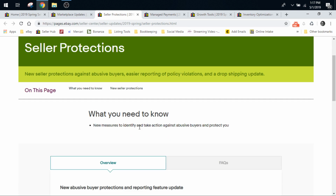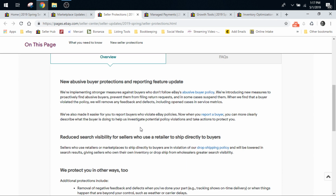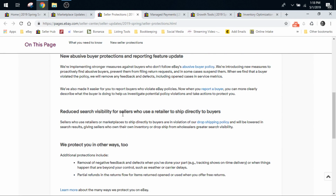So let's take a look at the seller protection updates. What you need to know. New measures to identify and take action against abusive buyers and protect you. There will be new abusive buyer protections and a reporting feature update. We're implementing stronger measures against buyers who don't follow eBay's abusive buyer policy. They're going to have new measures to proactively find abusive buyers, prevent them from filing return requests, and in some cases suspend them. If a buyer is found to be violating the policy, eBay will remove any feedback and defects, including opened cases in service metrics.